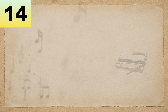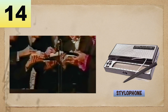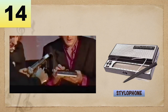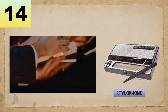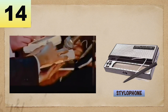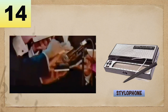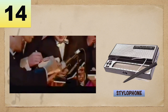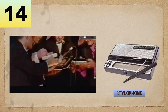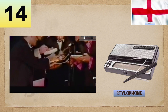Number 14. Stylophone is a small electronic analog stylus musical keyboard. The sound is produced by touching the printed metal keyboard with a stylus. Each note is connected to a voltage-controlled oscillator via a different value resistor, thus closing a circuit. Other controls were a power switch and a vibrato control on the front panel beside the keyboard. This is from Dubreq, London.